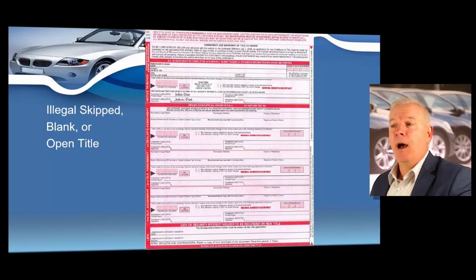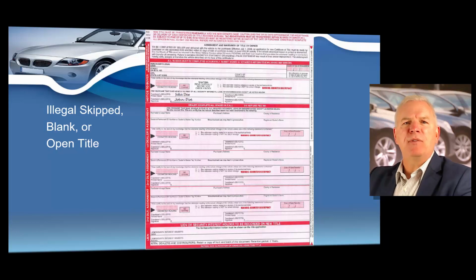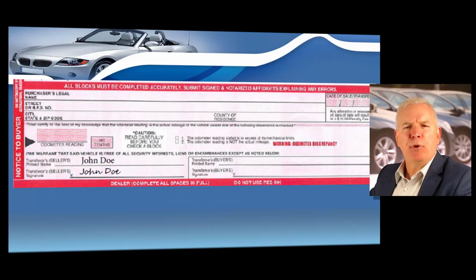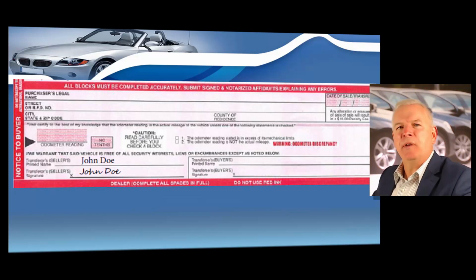We really need to be aware of this particular title, which we call an illegal skipped title, because someone skipped paying sales tax. It's also called a blank or open title. Let's magnify this so you can see it a little better. As you can see, the person trying to sell this vehicle to you asked the previous owner just to sign the back. They probably lied to the previous owner and told them they were buying it for a relative or a friend, and they would just have their relative or friend complete the purchaser's information at a later date. Also notice there's no odometer reading, which is not only a violation of state law, but not disclosing odometer information is required, and it's a violation of federal law as well. This is an illegal title that you see right here. In fact, this title is illegal in all 50 states.